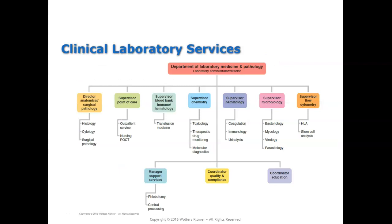So here are some examples of some of the words that I just gave you. The laboratory department has a lot of subspecialties within it. Usually there is surgical pathology, where a patient has a tumor removed. Okay, there's a pathologist back there who's going to look at that tumor.